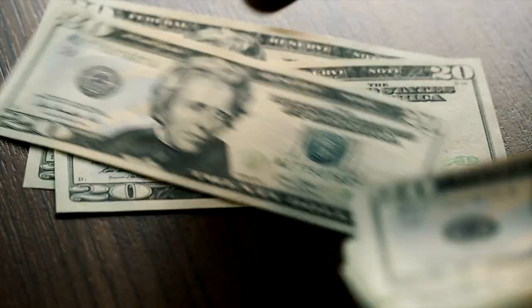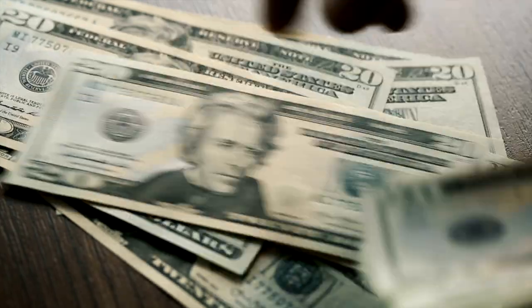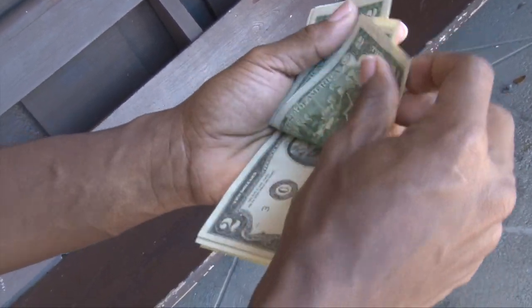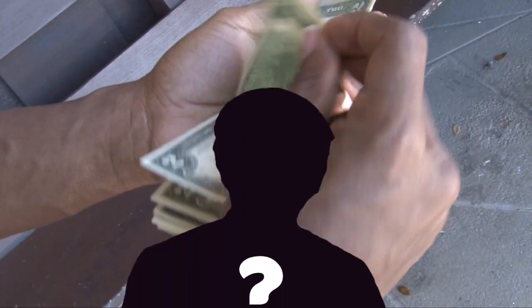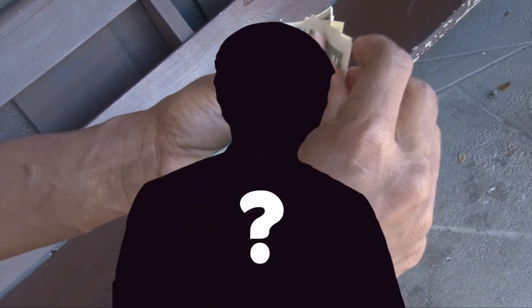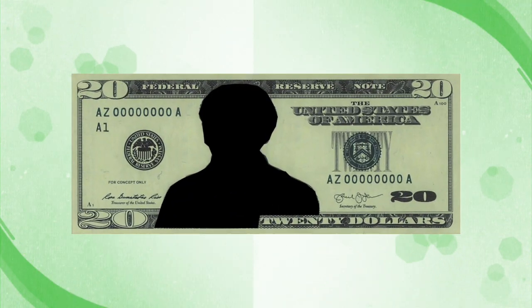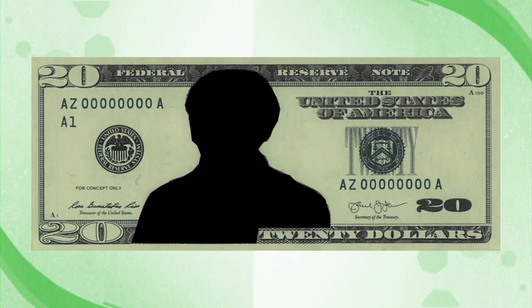For the past 20 and 44 years, respectively, there has been no change to the $20 bill or the $2 bill. But that doesn't mean it wasn't considered. It brings us to the mystery individual who ties both notes together. Somewhat. In 2015, as part of a campaign called Women on 20s, this individual was voted to replace Andrew Jackson on a redesigned $20 bill.